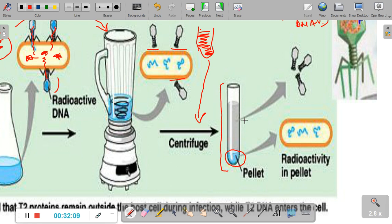And what they detected was no radioactivity in the supernatant liquid. What did this mean? This meant that the shells have no radioactivity. But where did they detect the radioactivity? They detected the radioactivity in the pellet. And what is in the pellet? The pellet has the cells. And why have the cells become radioactive? They become radioactive because the radioactive DNA has got inside these cells.